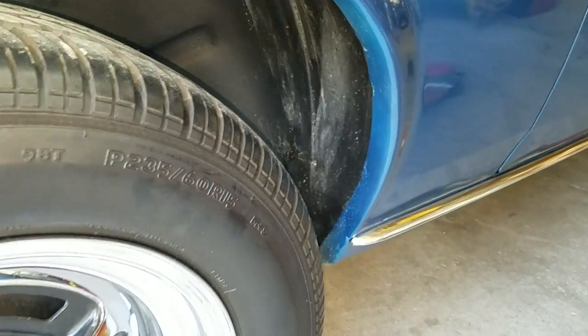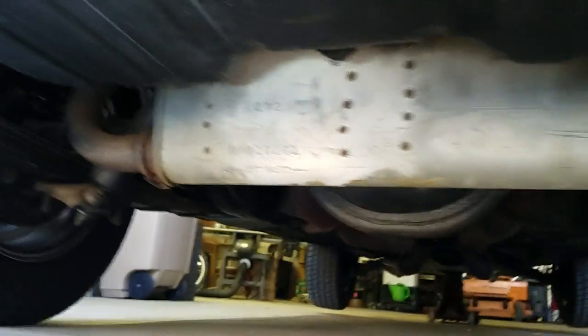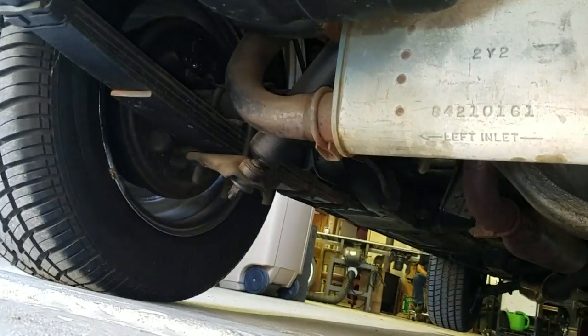When I'm down low, I can see a couple more stone chips that I didn't originally notice. Wheel wells are in nice shape. Original style transverse mount muffler is in place. And again, coming down along to the correct dual chrome tips. Backing plates are in nice shape. No active leaks seen on the rear end.